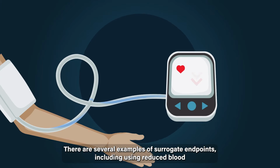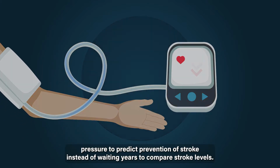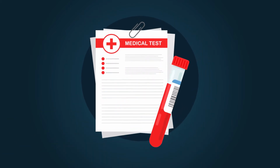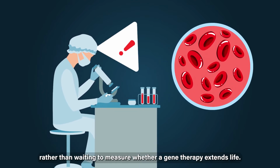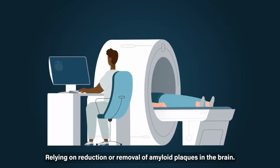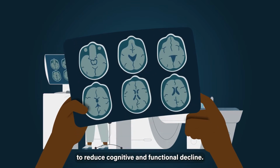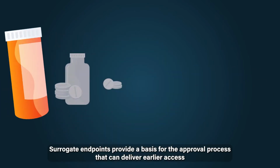There are several examples of surrogate endpoints, including using reduced blood pressure to predict prevention of stroke instead of waiting years to compare stroke levels, detecting increased protein production in a fatal rare disease rather than waiting to measure whether a gene therapy extends life, relying on reduction or removal of amyloid plaques in the brain, hallmarks of Alzheimer's disease, as reasonably likely to reduce cognitive and functional decline.